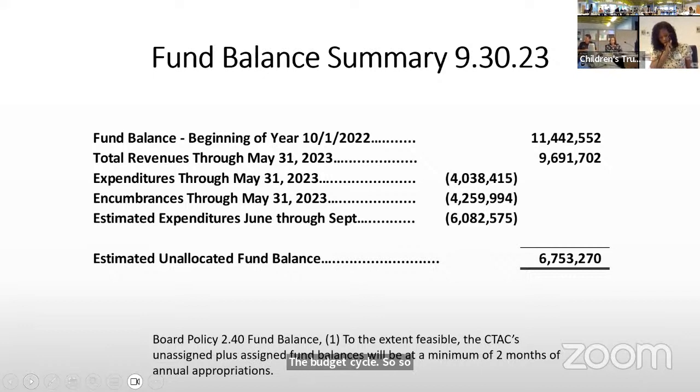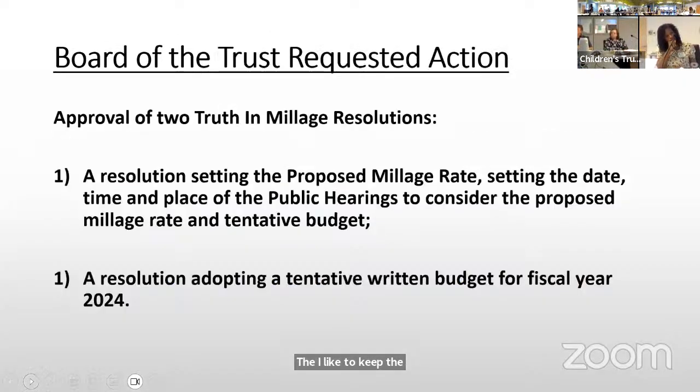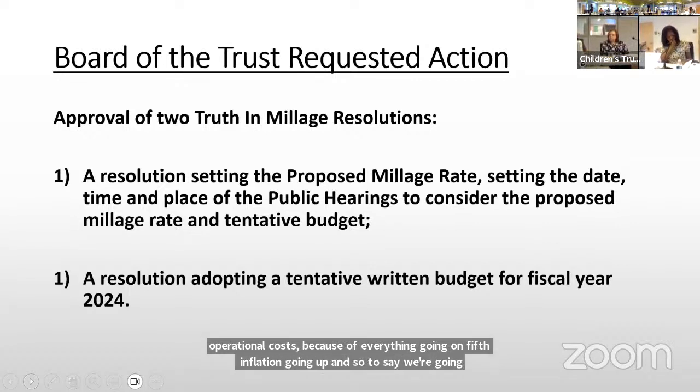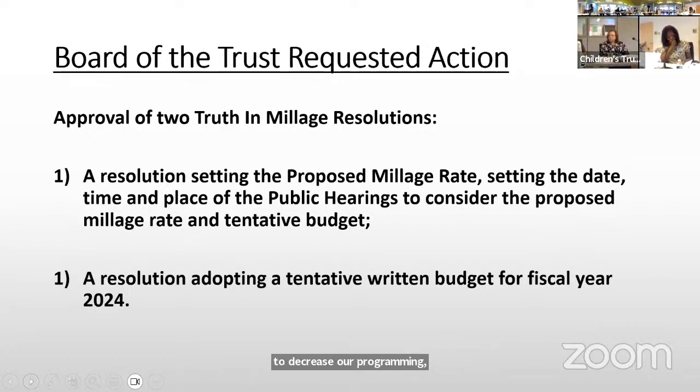So, the 0.4015, I'm not comfortable with that. I'd like to keep the millage rate where it is, the 0.462, the 2223. And for a couple of the reasons that Ken said, increase in capital costs. We also have an increase in our operational costs because of everything going on, inflation going up. And so to say we're going to decrease our programming that significantly, $1 million is a lot of money.